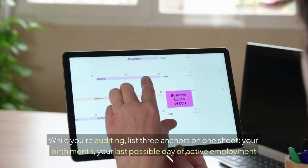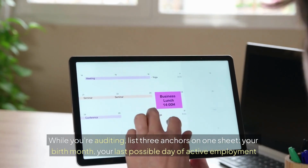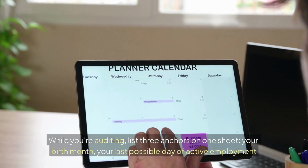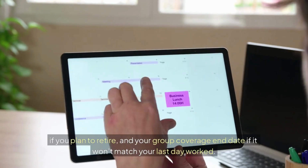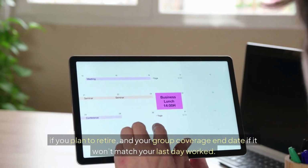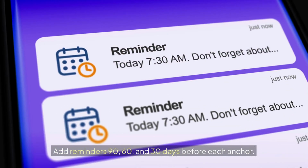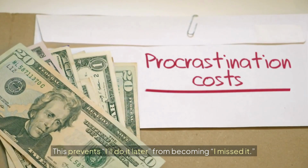While you're auditing, list 3 anchors on one sheet: your birth month, your last possible day of active employment if you plan to retire, and your group coverage end date if it won't match your last day worked. Add reminders 90, 60, and 30 days before each anchor. This prevents "I'll do it later" from becoming "I missed it."